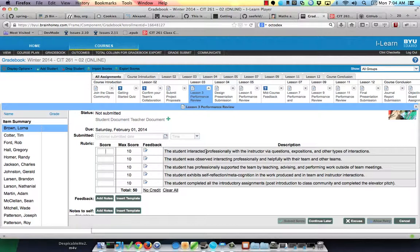That's good enough. The student was observed interacting professionally and helpfully with their teams and other teams, so that's commenting and answering other students' stuff. You'll get into teams by that point when I grade this. You supported the team by teaching, advising, performing work outside of team meetings. This is to make sure that when you get assignments or you make assignments or if you find new things that you share and help build up that way, instead of just always being a gopher and only following directions. Go above and beyond and help each other.